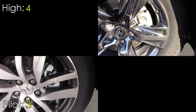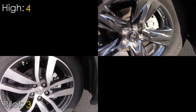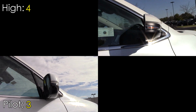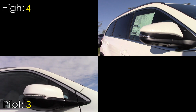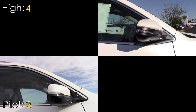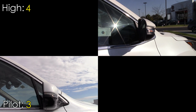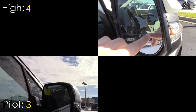The brakes are nearly identical in size, ventilated in the front and solid disc in the rear. Heading to the mirrors, they are both heated, power adjusting, and have LED turn signal indicators. Neither have auto dimming abilities, though they both have blind spot monitoring. The Toyota's in the mirror and the Honda's on the inside pillar.